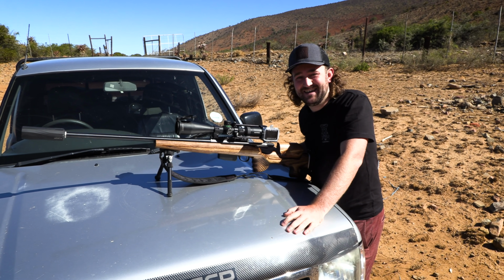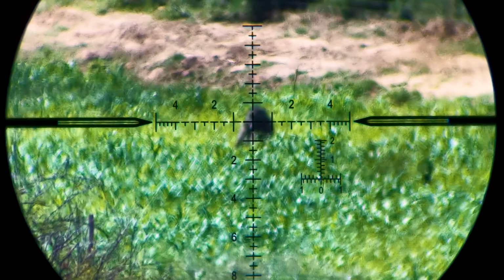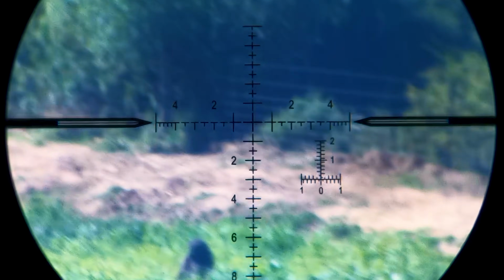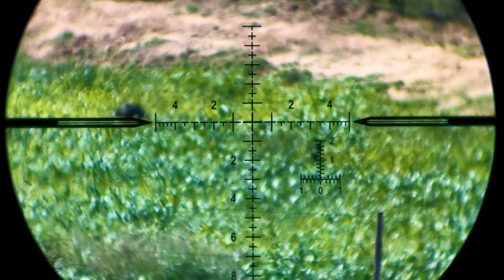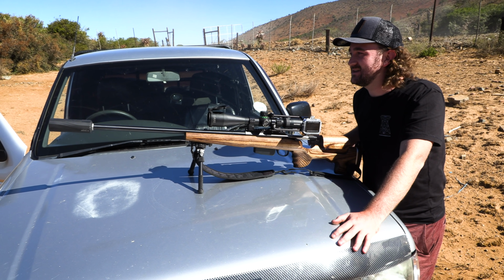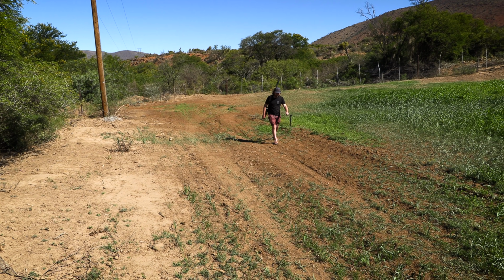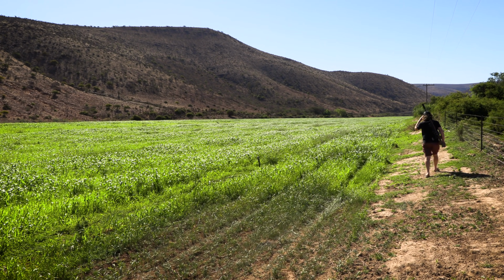Well, smashed a baboon there. I'm really happy because I know that chances on baboons are few and far between. Really awesome. We've literally just driven into the farm boundary and already got a baboon down, so really happy with that. Let's go take a look. It was a very big male, so it's a really good opportunity to actually show you what baboons are like. Let's go do it.